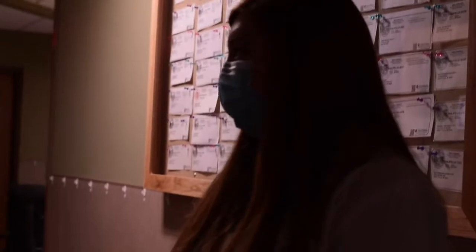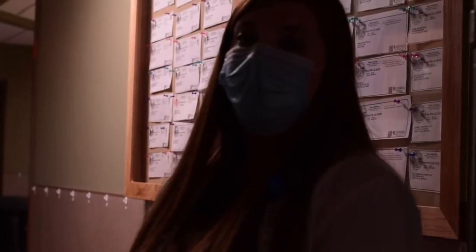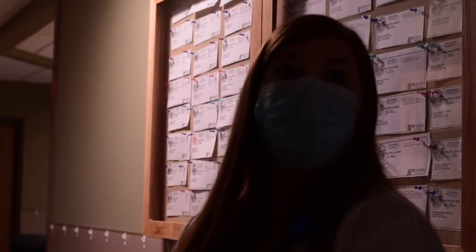So down this hallway is a lot of our administration. We have our pharmacy manager, our clinical coordinator, and our pharmacy director.